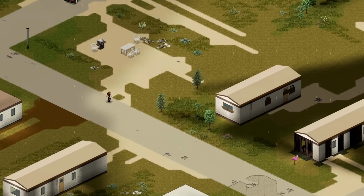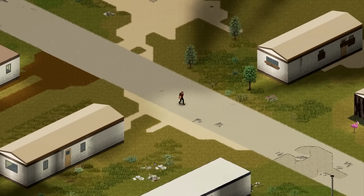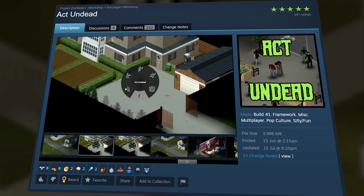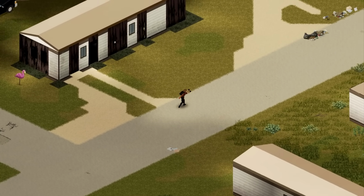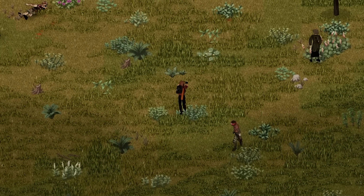Okay, for our next mod in today's video, we'll all be taking a trip, or rather a shamble, down to the Winchester, and waiting for this whole thing to blow over. With the Act Undead mod, you'll be able to replicate one of the most iconic scenes in zombie media and test your acting skills by attempting to pass as one of the many shambling Zeds out on the streets of Kentucky.